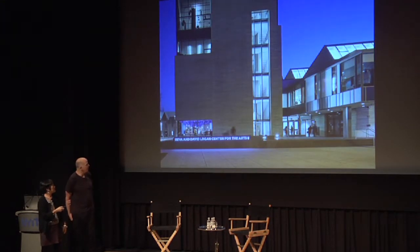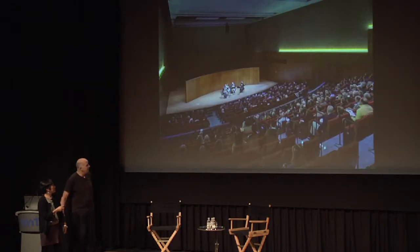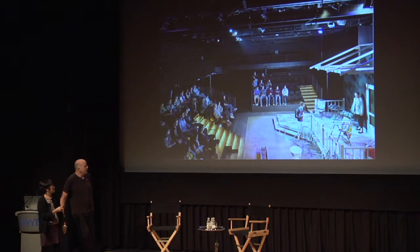It's the Logan Center for the Arts. This is a cafe on the first floor. The fire stair you could see there. One of the larger performance spaces. Another one, a black box theater.